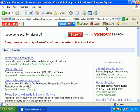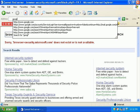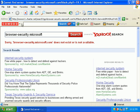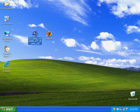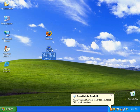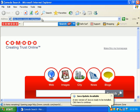Now, Internet Explorer is totally compromised. It's filled with adware still. If I try to go to Google, I get redirected to browser-security.microsoft.com. Still a lot of adware on this PC, and Comodo can't take care of every piece of adware. This would be a nice fit for a program that we all know, and that would be AdAware. I plan on doing a review on AdAware next because of the adware that is left on this PC. After doing a full scan, there's still some adware on there.